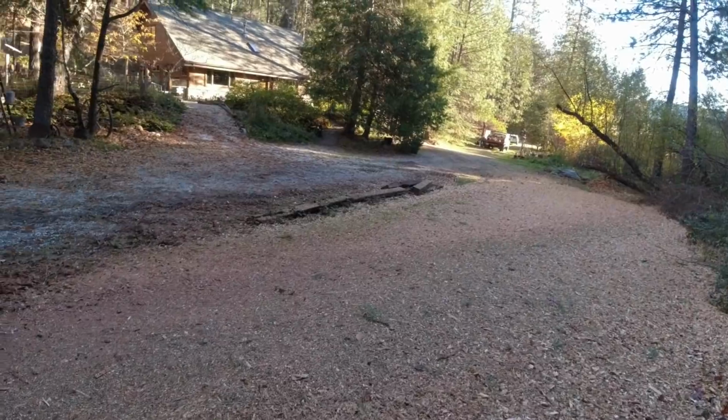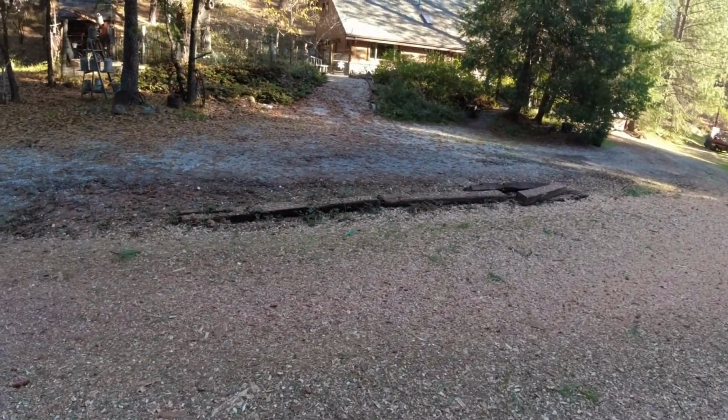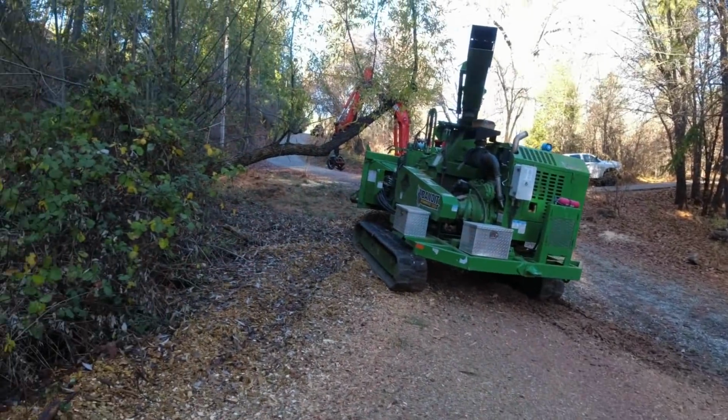The chips out here are 3 feet thick now. Third time we've been in here spraying this stuff. This chipper rocks and rolls.